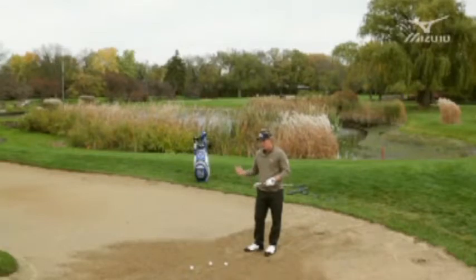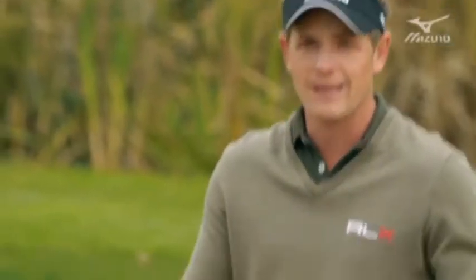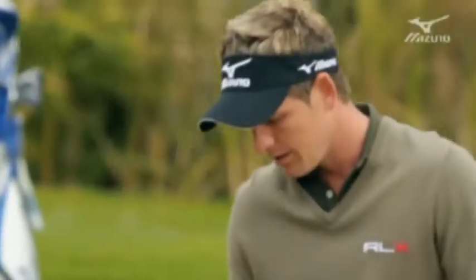You know, in today's game, all the pin positions are cut really close to the edges of the green. And if you miss it on the wrong side, you've got to be able to hit the ball out of the bunker nice and high and create some spin. And the way to do that in bunker play, again, is to use that back edge. Use the bounce.